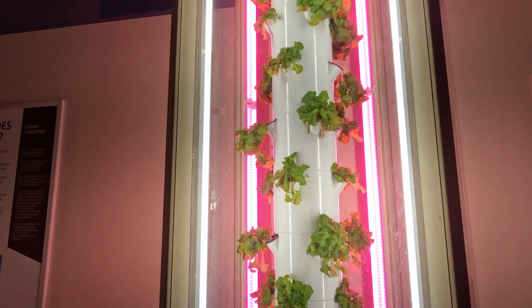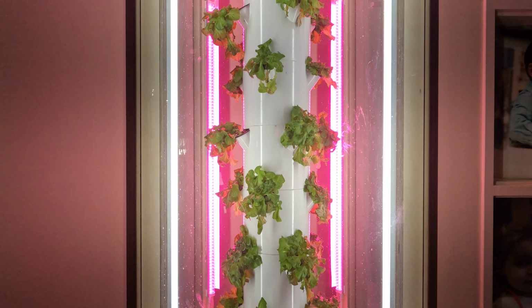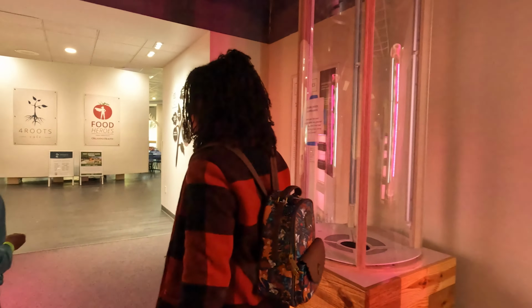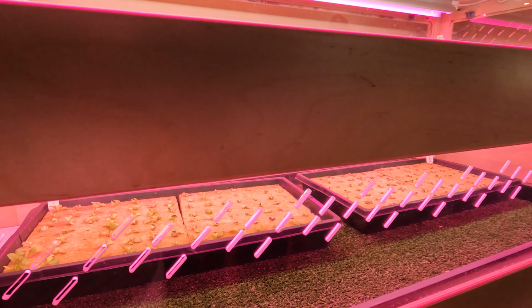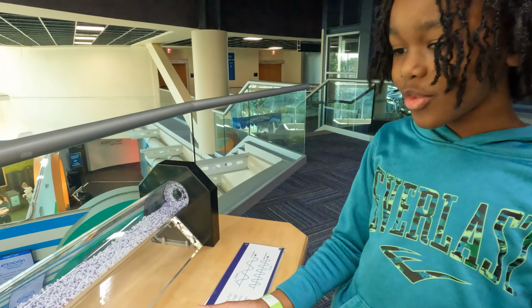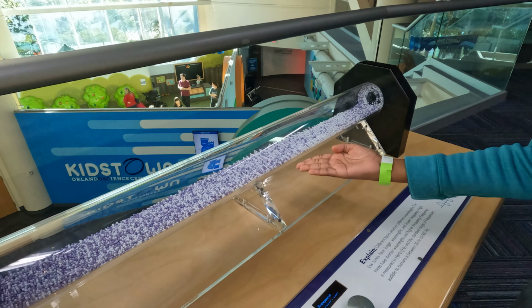This tower garden puts our tower garden to shame. And I don't like it, so we're gonna leave it. Other ones are growing for the tower too, with their little spongy things that I can never remember what they're called. So this thing has wavelengths, so when you turn it to a certain frequency, it does that.